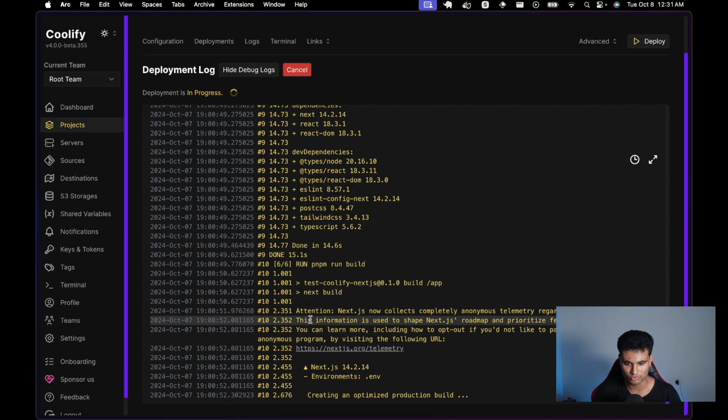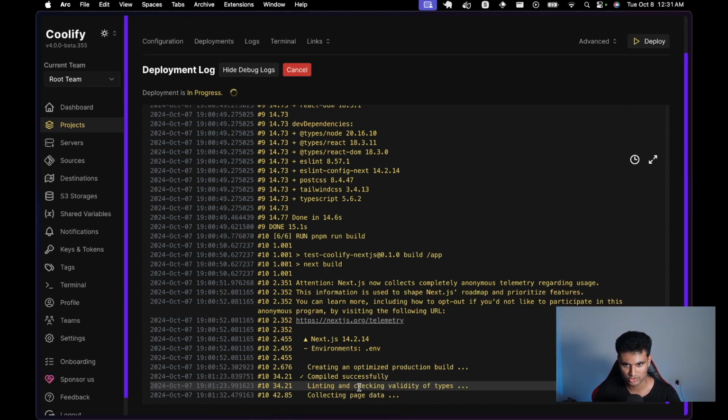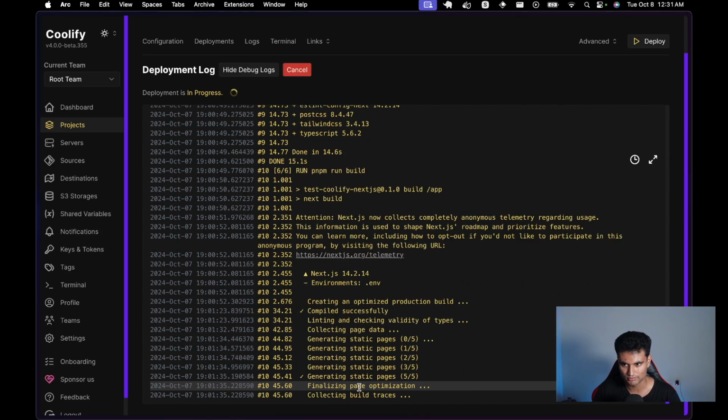Let's wait for this to complete. I don't want to skip anything here because I just want to show you how this thing is actually working under the hood and how our application is getting built and served. So let's wait. Should not take a lot of time. Yeah, it compiled successfully, and now it's going to do all of the rest of the stuff, and then it's basically just going to start the server. Collecting build traces.